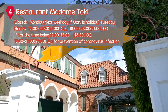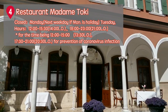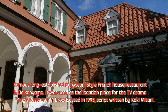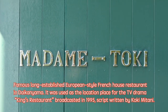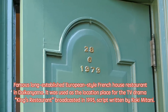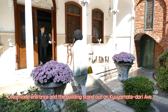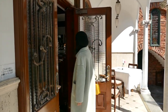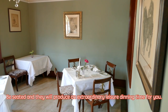Spot 4. Restaurant Madame Toki. Famous long-established European-style French house restaurant in Daikanyama. It was used as a location place for the TV drama King's Restaurant, broadcasted in 1995, script written by Koki Mitani. Dreamland entrance and the building stand out on the Kyu-Yamate-dori Avenue. Be seated, and they will produce an extraordinary leisure dining time for you.